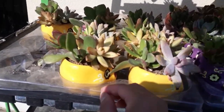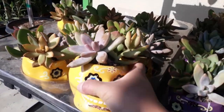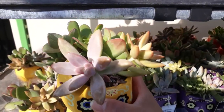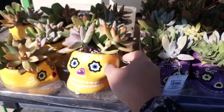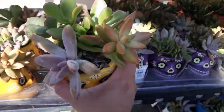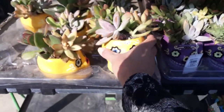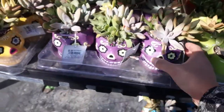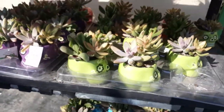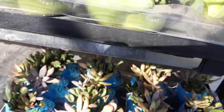So, ito naman na maliit. Ayan. Tingnan natin. So, ito siya. Ganyan. Oh, ang cute nito. Oh my god, so pretty. So, this one is $5.98. Oh, I think this is a good price right here. This one. And they also have this purple. Also, they have green and they have this blue.